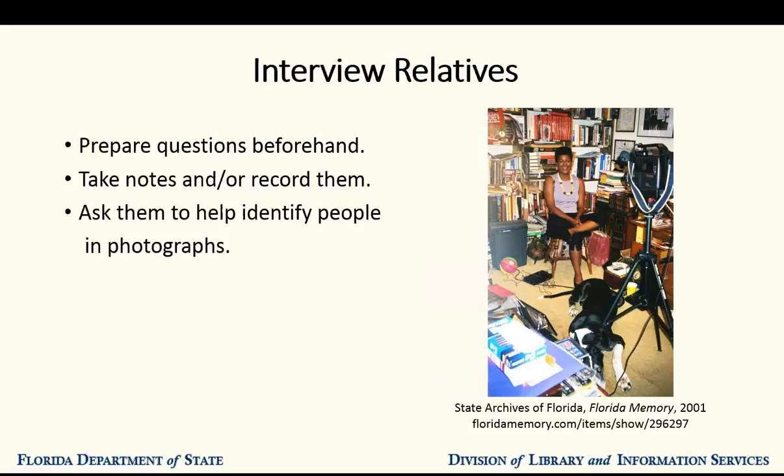So you can also formally interview relatives. You can make a connection with an older relative, make up a list of questions beforehand, take notes when you talk to them, or if they agree, you can record them or video them, and bring scrapbooks or photo albums or unidentified pictures and go through them and try to elicit some stories, names and dates and events and that kind of thing, and all of that is useful.